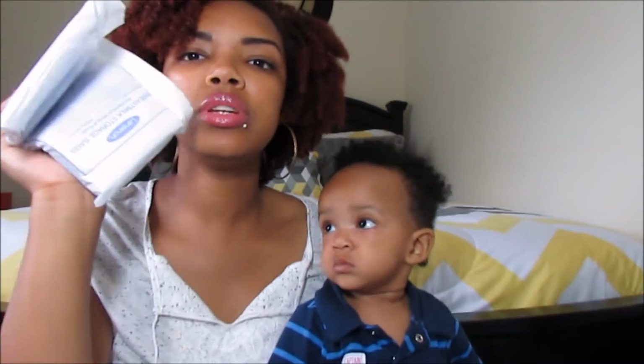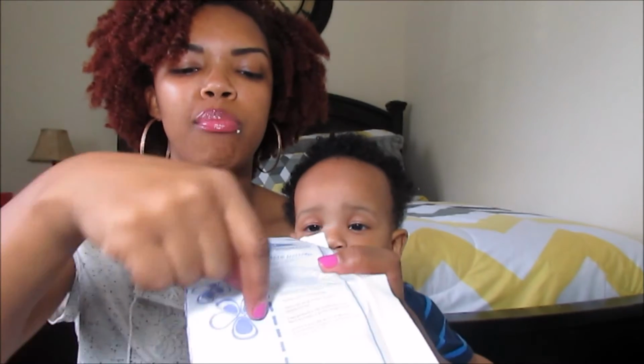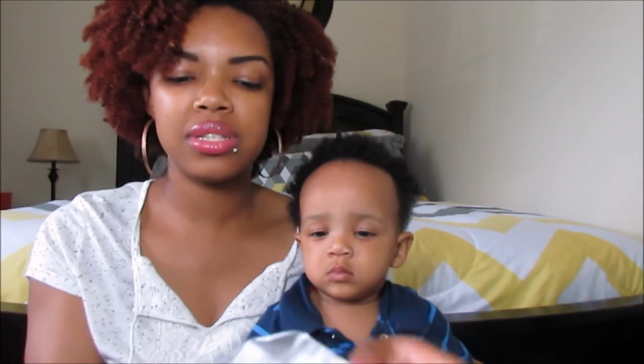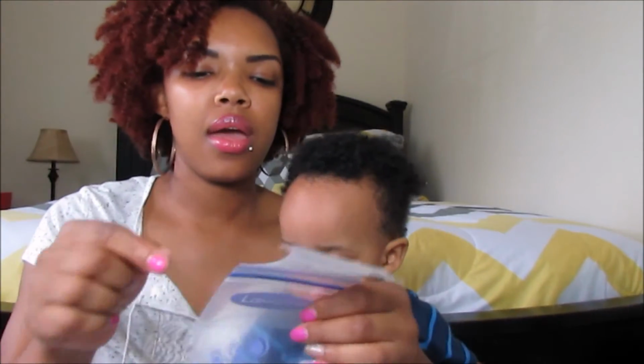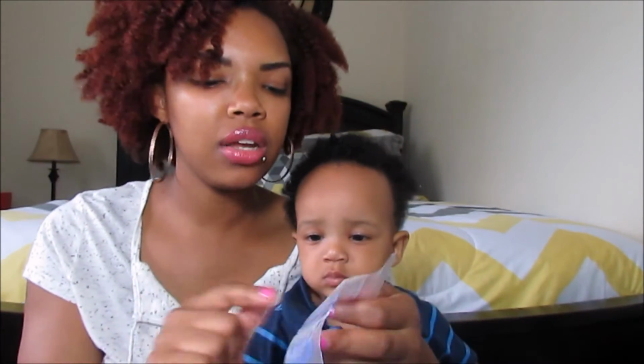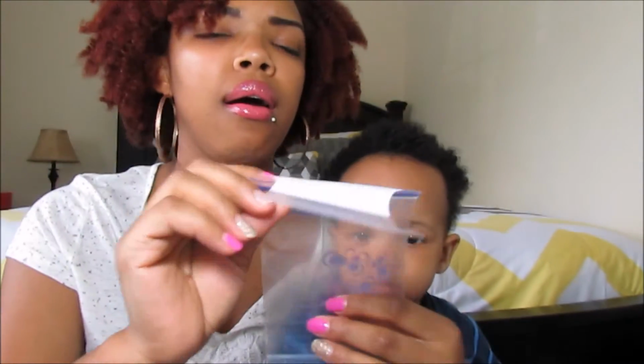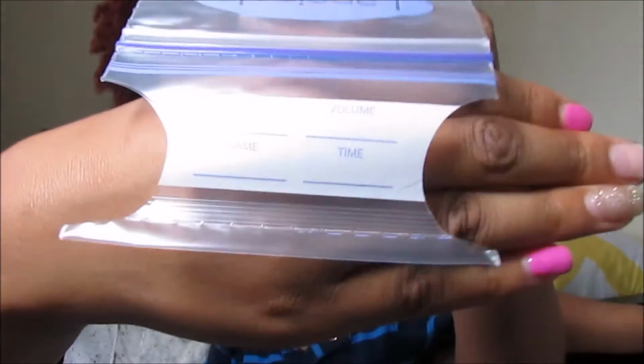So they come in these little nifty packages. You open them up, and they also have a slit right here that you can break and just pull them out if you want to put them inside of something. And they're convenient little packages like this. You put your breast milk inside of it, and it has date, volume, time, and name, just in case you take it to a daycare or anything. So it is labeled for when you take it there.